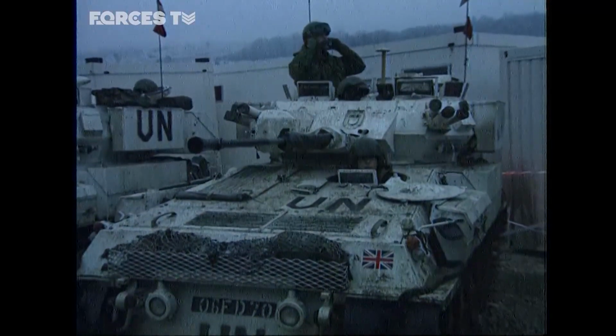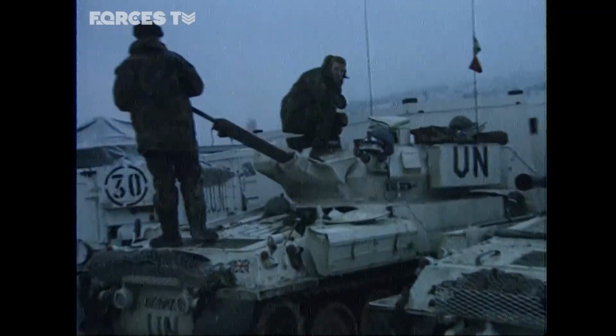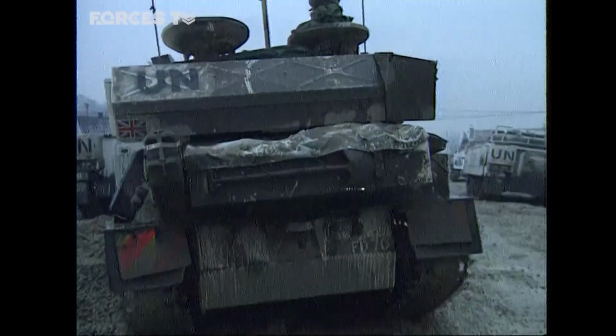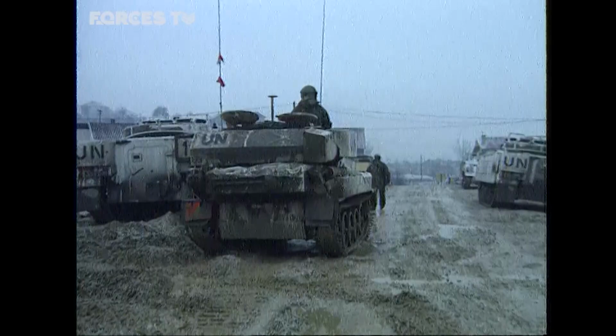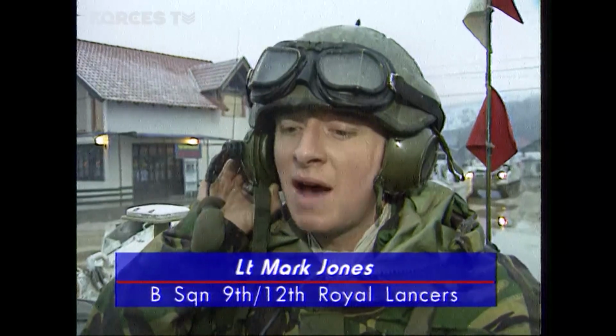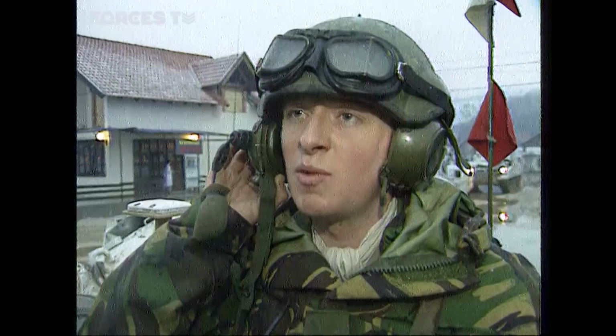A squadron of the 9th 12th Royal Lancers is also playing a key role in this operation, but they too have been too busy to worry about any lack of publicity. Well, obviously it's a messed up place, and unfortunately we can't get the aid to those who really need it at the moment because they're the other side of the Serbs. But the lines have opened up and we should be able to do that soon. Having said that, we're not getting moralistic at the moment. We're here to do a job, and we're doing the job that we've been sent to do.